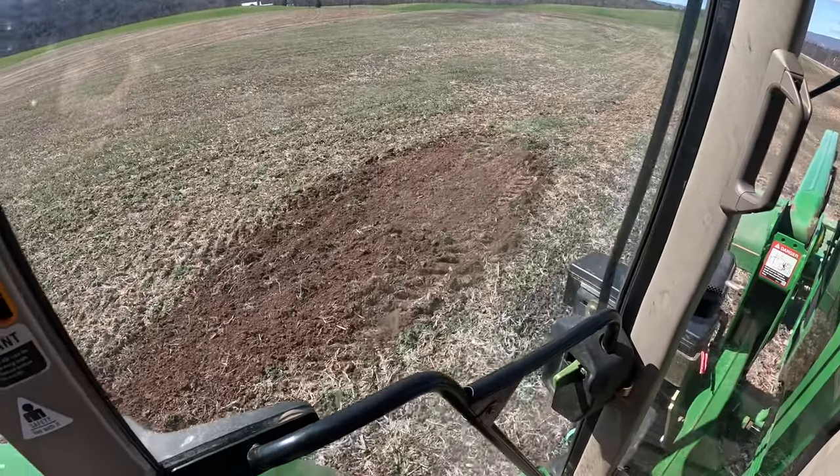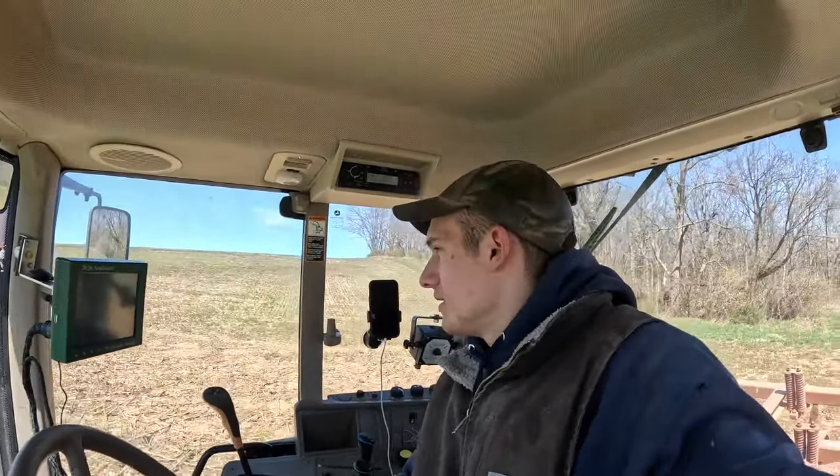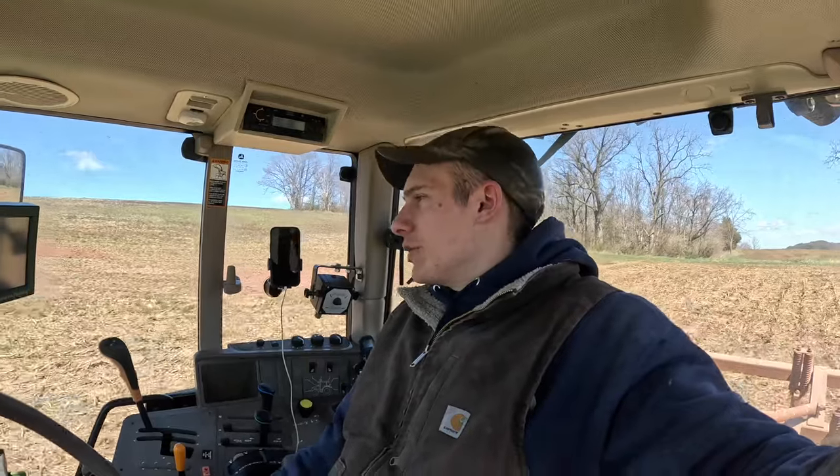To get good at this, and I know one thing, this would be perfect, I mean perfect, planting conditions, but we are 4 weeks too early, so not gonna be planted. Maybe next week we'll hook to the planter.